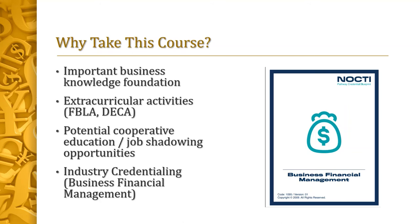Second, this course can also introduce students to extracurricular activities such as Future Business Leaders of America or DECA, as well as potential cooperative education and job shadowing opportunities. Finally, students in this course will complete an industry certification credential, such as the NOCTI Business Financial Management Badge, which can be used to demonstrate their increased employability skills and potentially open doors for future internships or employment.